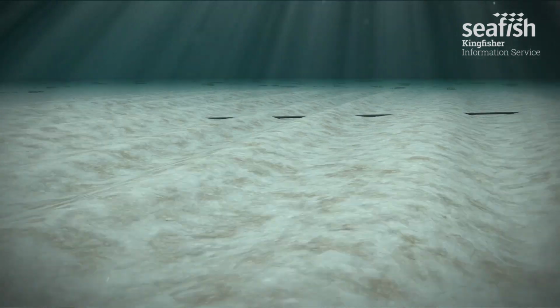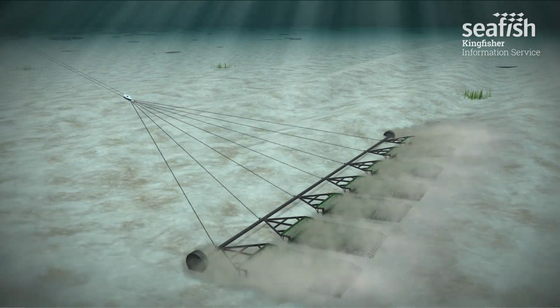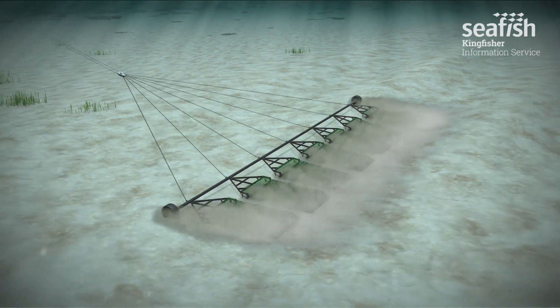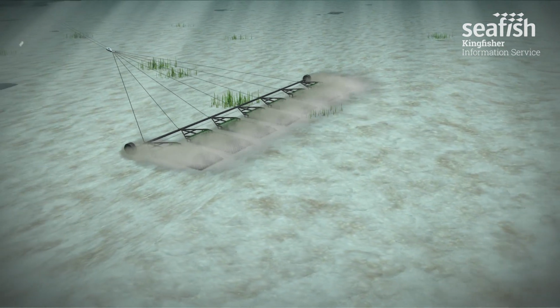With very mobile seabeds, cables may become exposed due to the scouring effects of tides and currents. In this situation, sections of cable may be laying on the seabed or spanning hollows, forming cable spans.